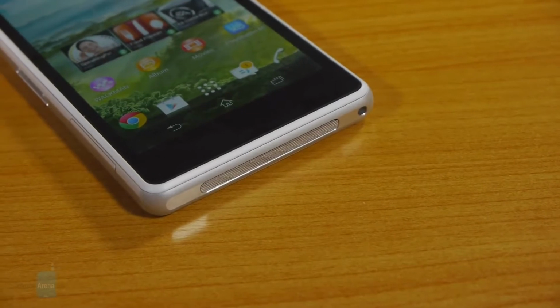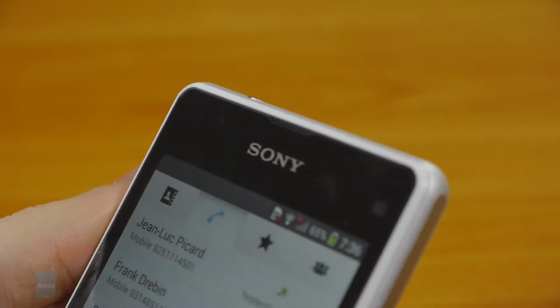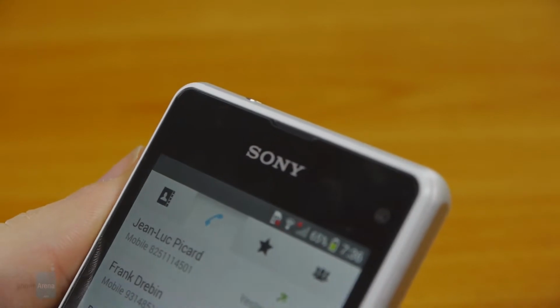The Z1 Compact has a pretty decent loudspeaker. Just be sure to turn the Clear Audio Plus option on, because otherwise the sound is quite dull and lacking in high frequencies. Sony has produced a fine piece of equipment for phone calls with the Z1 Compact.